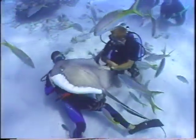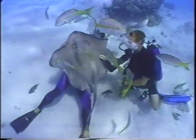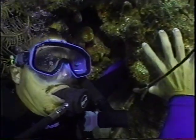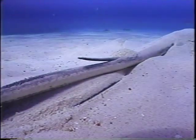If an animal acts in an aggressive manner, it is likely due to a defensive reaction to a perceived threat from the diver. For example, putting your hand into a lobster hole isn't the best way to find out that it's home to a moray eel. If you step on a stingray while entering the water, it will defend itself from your attack.